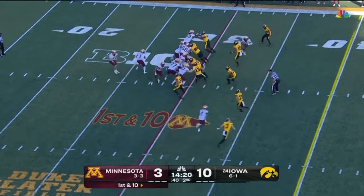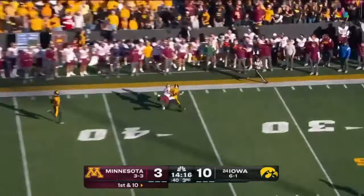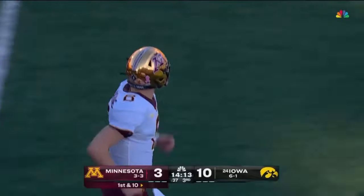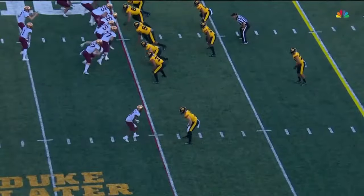First and 10 of their own 30. Right back to the air. Nice pocket. Down the field. Crooms lays out for it and comes up with the catch. Corey Crooms with an outstanding grab in front of Cooper DeJean. Now Minnesota's inside of Iowa territory.